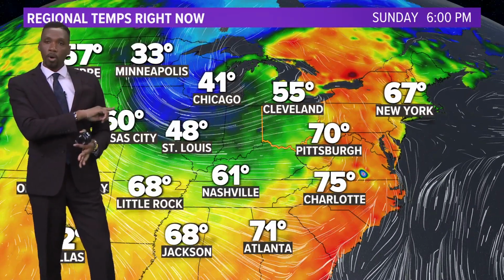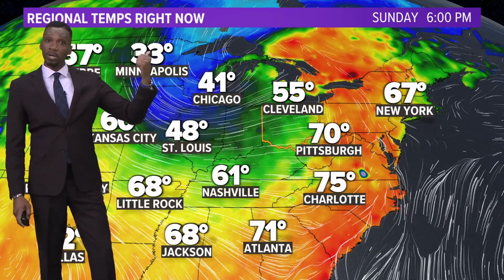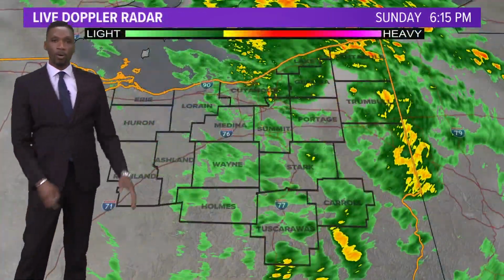Temperatures are already reflecting on the north and also westerly side of this frontal boundary, near freezing right now in Minneapolis, where they're putting down some snow showers. Low 40s in Chicago, still mild conditions here in Cleveland, down in Pittsburgh, 70 degrees there, and 60 south in Nashville. All areas south and also east is going to be experiencing the effects of this cold front once we get into the late evening and overnight hours.